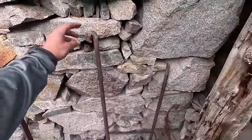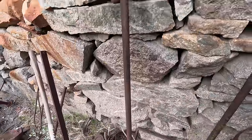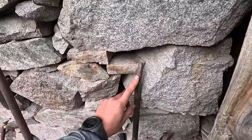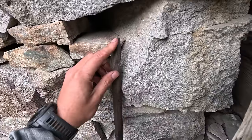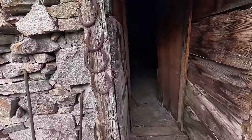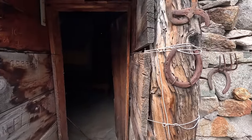You can definitely tell that whatever this piece is, that thing is hand forged by a blacksmith. Look how crude the end is. And then it looks like this is a breaker bar. This is what would have broke the rocks off of like the back of the mine. And here's the entrance to the mine, or not the mine, the cabin. So I got a few horse and mule shoes right here on the sides.